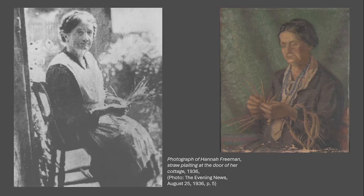Hannah appears to have promoted her status as the last of the Essex straw platters to make ends meet, and she gained some minor local celebrity by demonstrating her straw plaiting at craft fairs and local WI meetings. She was interviewed a few times by people investigating dying village crafts, and she makes an appearance in one newspaper article from 1936, which included this photograph of Hannah sitting on the doorstep of her cottage in Finchingfield, plaiting busily away.